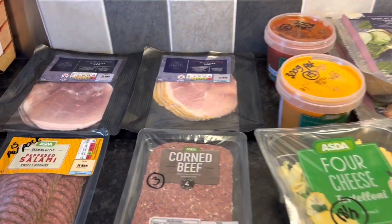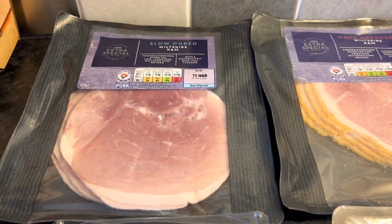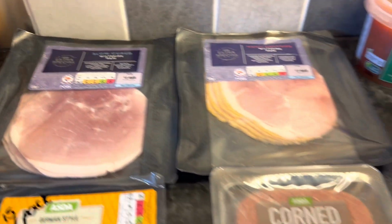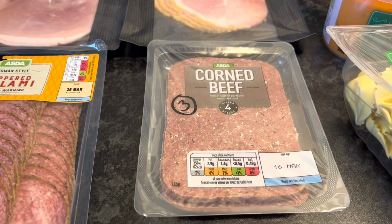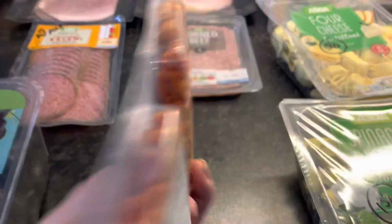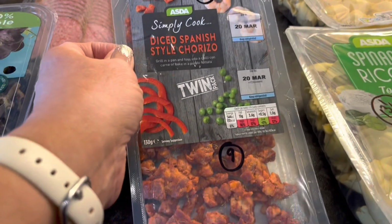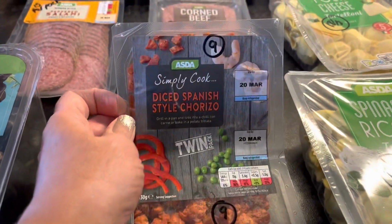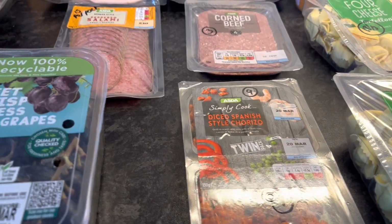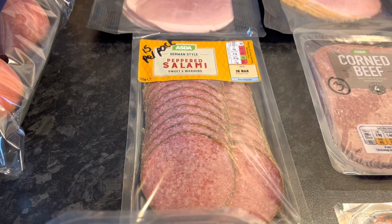So we've got some ham here, so that will be free. We've got some Wiltshire ham, 2 lots of that, hand breaded and slow cured. Some corned beef there, 3 syns for that pack. Some diced chorizo, there's 2 packs here, each pack is 9 syns. Again, really handy if I'm making a pasta dish. You know exactly what you've got there before you've chopped it up because it's already done for you. Then we've got some peppered salami, the whole pack is 15 syns.